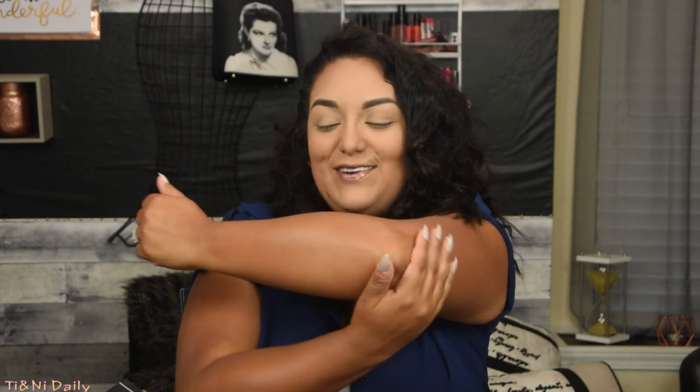Let's put it on my ashy elbows. Oh, it goes on really nice. My skin definitely needed it. Y'all. Wow. Did y'all hear that? That grunt from the peanut gallery? I wish I had something to throw at you. So it smells really nice. It feels really nice. Let me put it on the other elbow to make it even. And we'll see how my elbows feel by the end of the video.